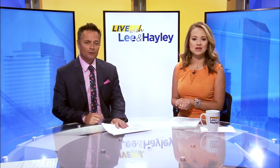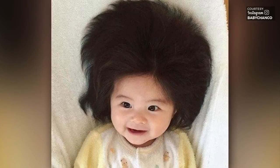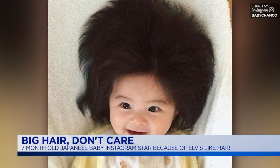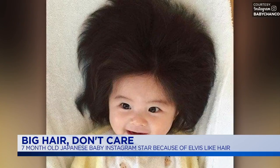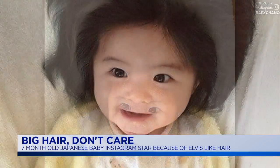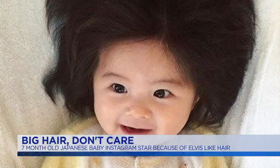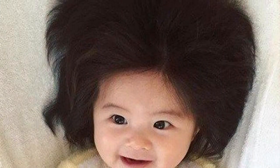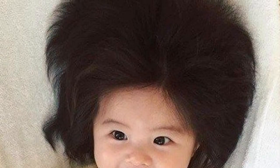Well, a 7-month-old girl in Japan is the internet's newest sensation. A picture of her showing off her head of thick hair has gone viral. This cannot be real. The baby's mom says she was born with a lot of hair, and her Elvis-like mane just keeps getting better. The Instagram account, Hair Diary, has more than 132,000 followers. She literally has to be a wig.